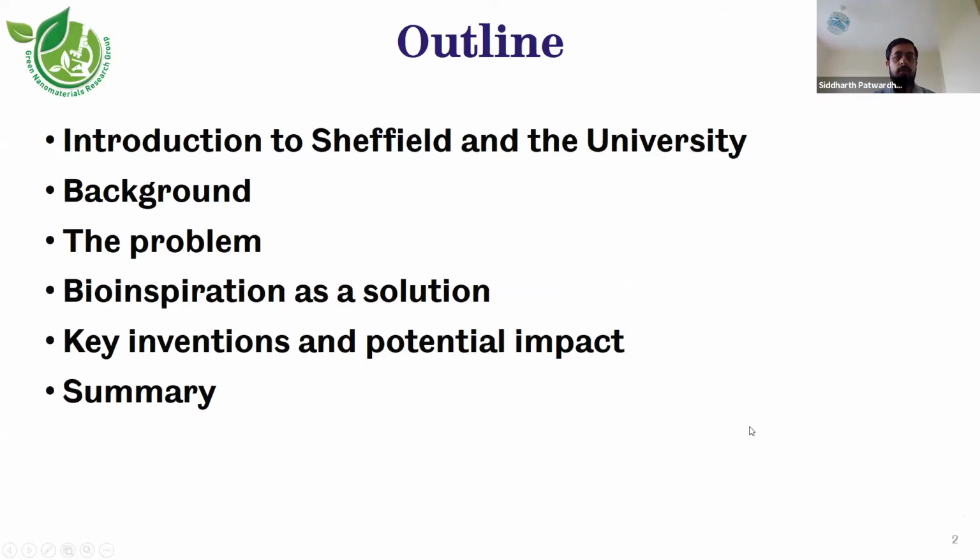The outline of what I'm going to present is a little bit of background about where I am based and the university. Then background about the technical aspects of today's presentation. Then I will present the problem that we and others are facing and provide a solution, which is through bioinspiration. I will briefly mention the key inventions that we have been working on and what potential impacts they can lead to, and we will summarize this.